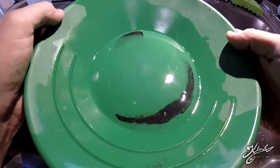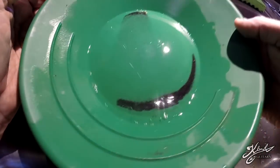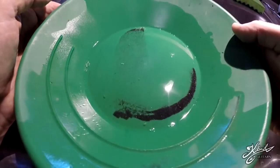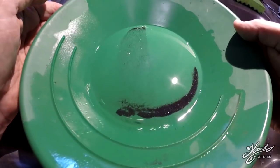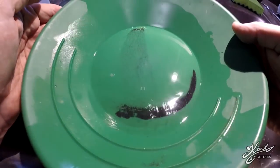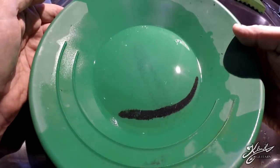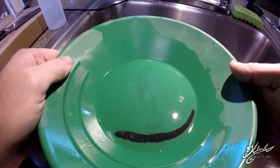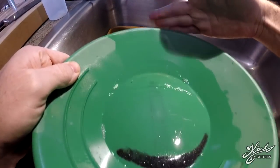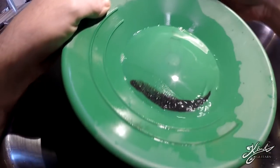Yeah, that is a nice amount of gold. I'm gonna go ahead and finish cleaning this up. I'll get it all separated, dry it out, and then we'll take it over to the scale and Gold Calc, and we'll get a value on it. See how nice it cleans up? It just takes some patience. There it is right there.